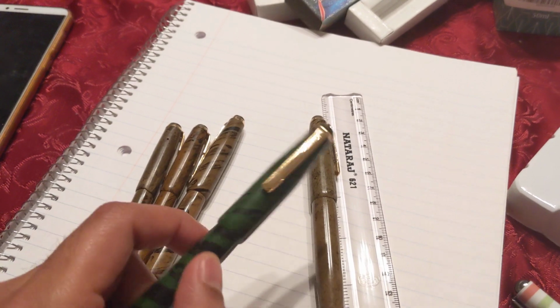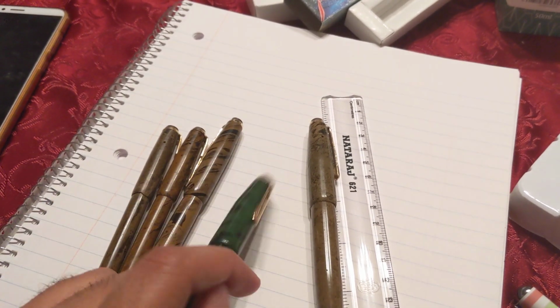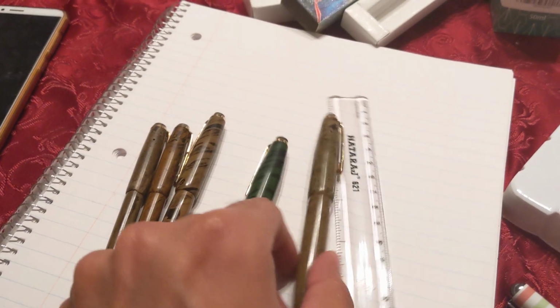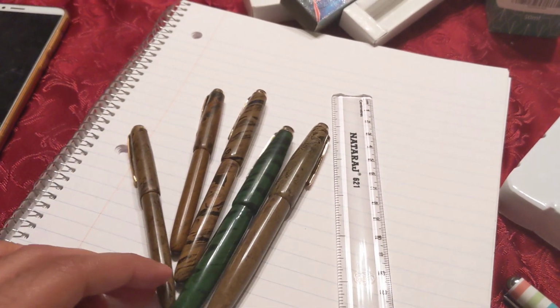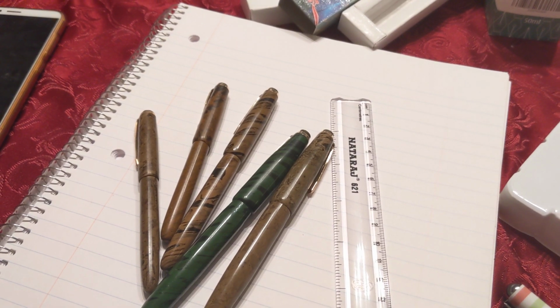Okay, so what we have here are 5 Prasad fountain pens that were shipped over to me in the mail as soon as the lockdown restrictions were dropped. I was actually trying to get hold of these pens since January, but finally they've been delivered. Like I told you, only these 5 pens made it to me. There is one more shipment coming up.